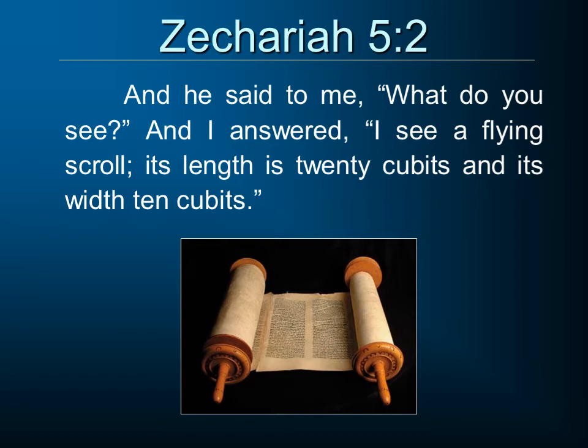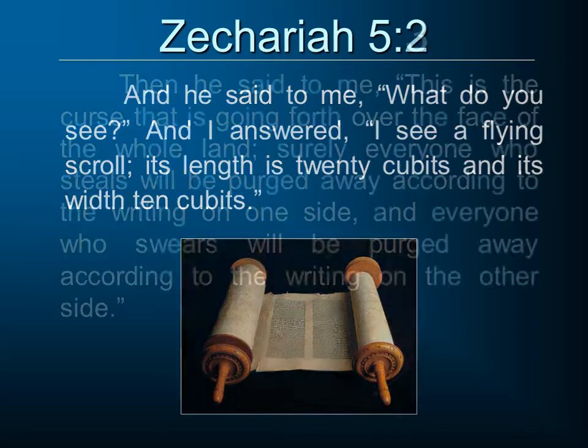Now we're told a bit more about it, and its length is 20 cubits. A cubit is the distance from your fingertip to your elbow, roughly around 18 inches. So this is about 30 feet, and its width 10 cubits. So this is a very large flying scroll.